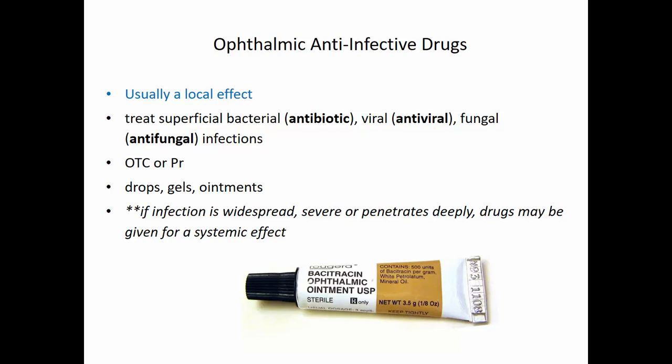Again, you can get these anti-infective drugs as drops, as gels, or as ointment. If the infection, again, is very widespread, meaning that it's affecting large portions of the eyes, if it's creating severe symptoms, or it's penetrated tissue deeper than just the surface, then systemic drugs may be given so that they can reach those underlying tissues.